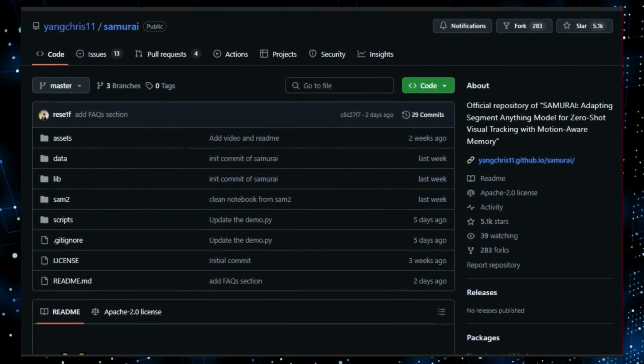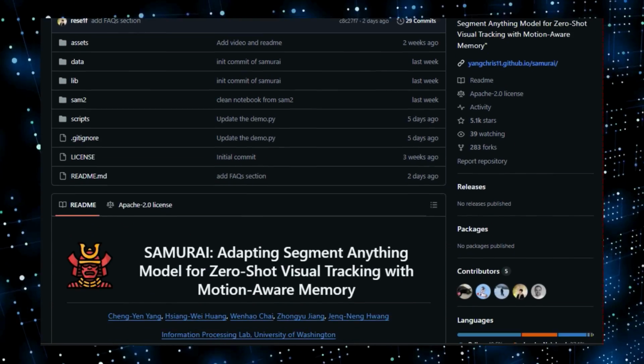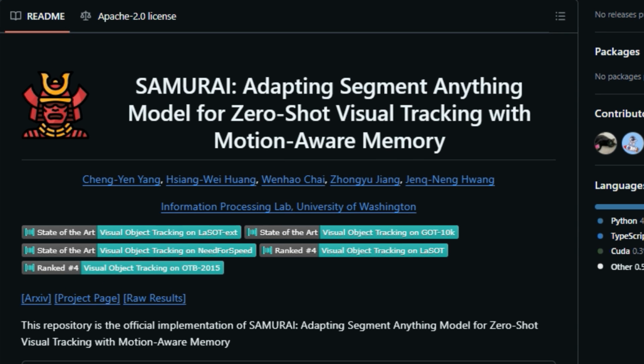Samurai is a cutting-edge project that adapts the Segment Anything model for zero-shot visual tracking using motion-aware memory. This means it can track objects in videos without needing any specific training data for those objects. This is a significant advancement as it eliminates the time-consuming and resource-intensive process of training models for every new object you want to track.